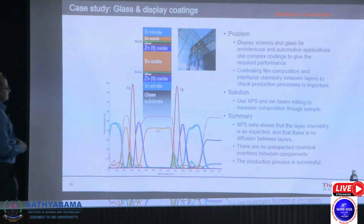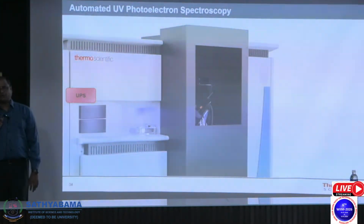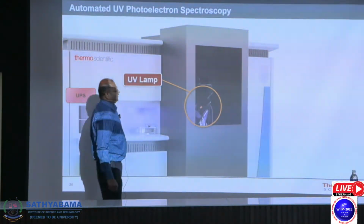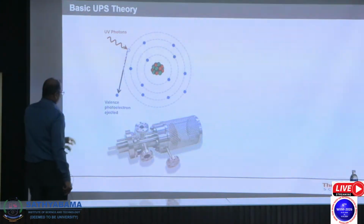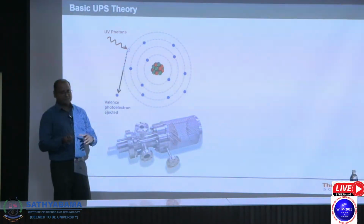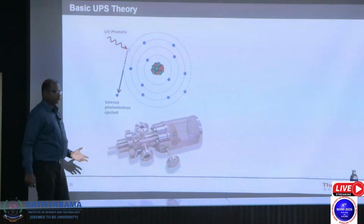Now there is another additional accessory which can be attached to an XPS, called UPS. That stands for ultraviolet photoelectron spectroscopy. In the case of UPS, we have an ultraviolet lamp which can be attached to the instrument. So this UPS can give you an energy that can knock out the valence electrons out of your orbit. If you remember, XPS can knock out the core shell electrons from the atomic structure, whereas UPS is an experiment which can help you knock out the valence electrons from the outermost shell.